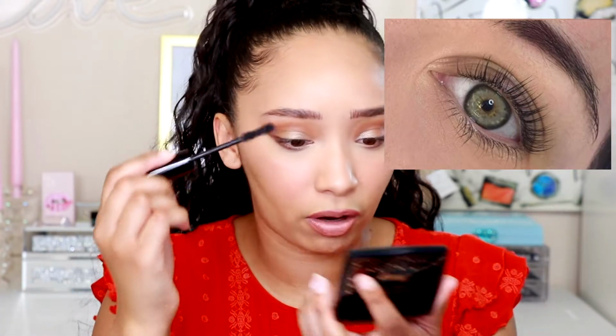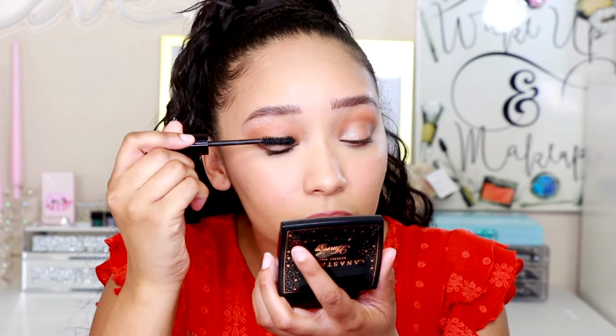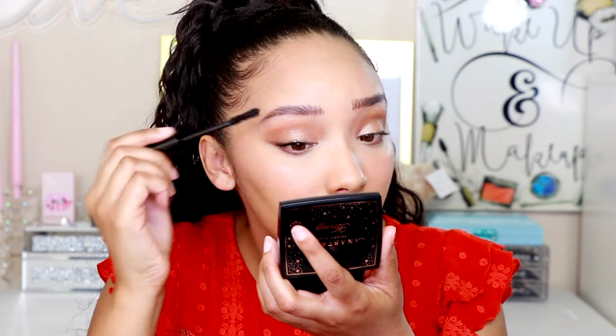So I'm gonna go ahead and curl my lashes first. And this will be the true test. Can I wear it without falsies, or do I have to apply falsies? I love the Lash Paradise, but I've yet to find a mascara that'll make my eyelashes look like this, because that's essentially what I want to go for when I wear a mascara. That's what I would like in a mascara. So when I roll the brush, it gives me a nice little curl, and I'm wondering what this is gonna look like when I apply the second coat.